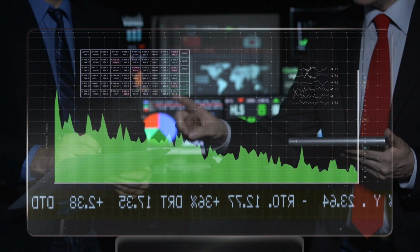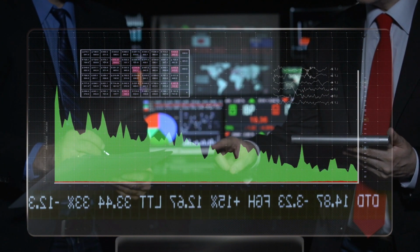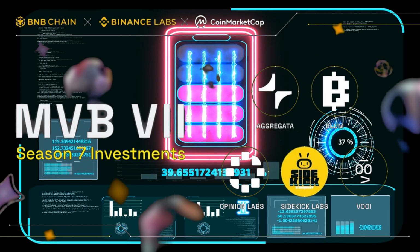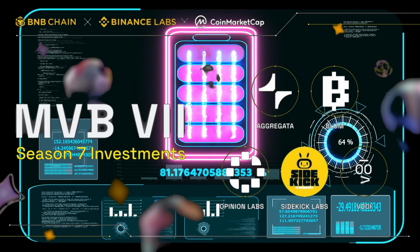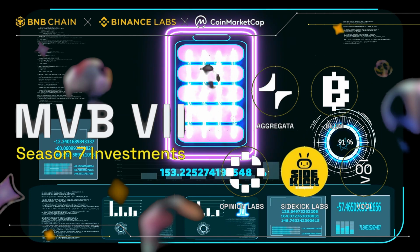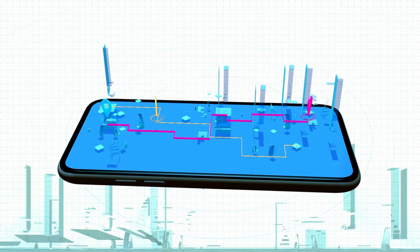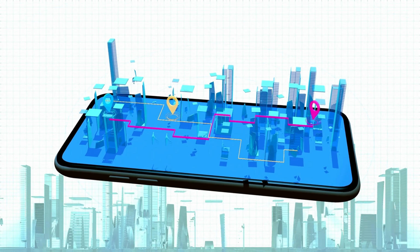And speaking of trust, Blum already has a strong track record. Just recently, Blum was selected for Binance Labs' MVB7 Accelerator program, which, if you don't know, is a major endorsement. This 10-week accelerator program is designed to support the top builders and projects in the BNB chain ecosystem.